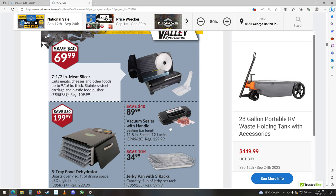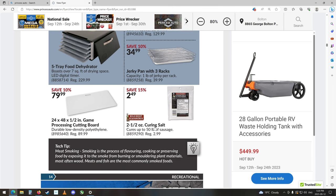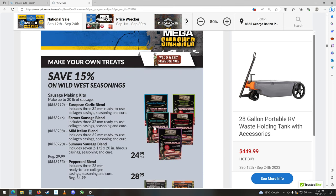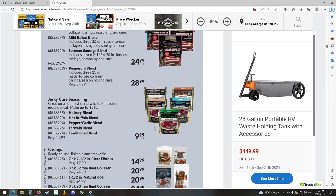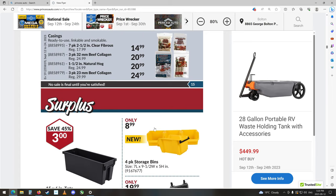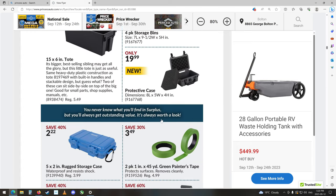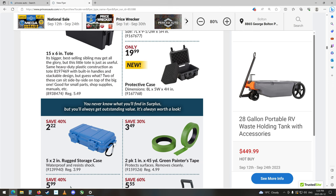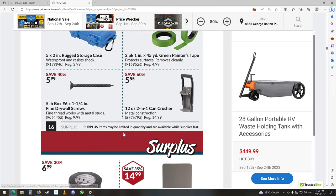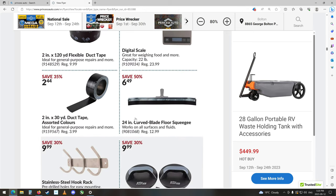Meat slicers. Yeah, they should be getting into the meat processing stuff here soon, too, I would guess. Yeah, here we go. Cutting boards, curing salts. Flavor stuff for sausages. That's usually the time of year people are sausaging things, right? Some binsters. Some of these hard plastic storage cases. Very nice. Drywall screws even. Man, they're getting everything. Oh, this is a surplus, that's why.